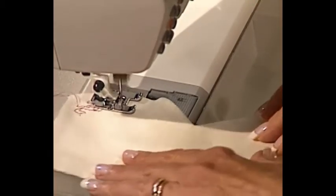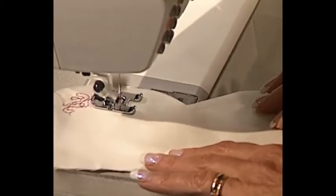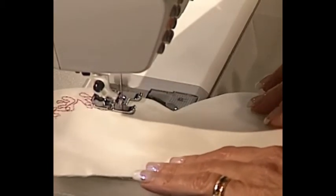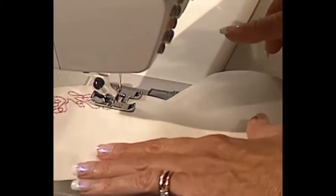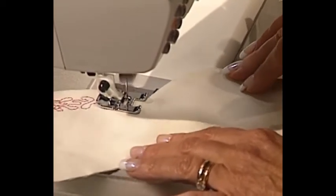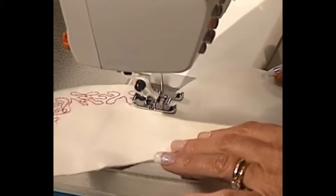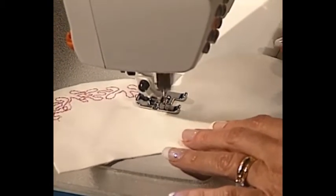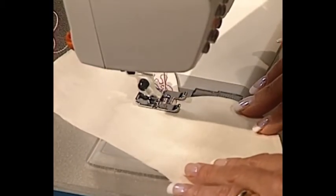So you just keep going, and I did not even plan where I was going to pivot. I just kept sewing. See, now there I might have to fudge just a little bit, which is very easy. And then when I get to the point, I'll just pivot wherever I am. Because it's a meandering stitch, so it really didn't make any difference where you stopped. You see? I love it.